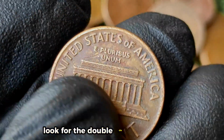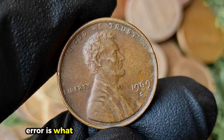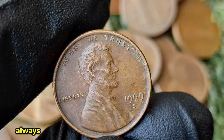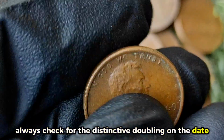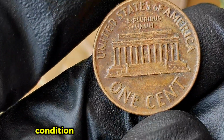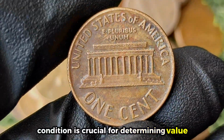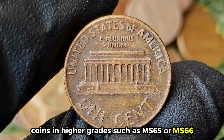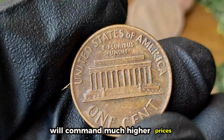Look for the double die. The double die error is what drives the value of the 1969-S. Always check for the distinctive doubling on the date and lettering. Condition matters. As with most coins, condition is crucial for determining value. Coins in higher grades, such as MS65 or MS66, will command much higher prices.